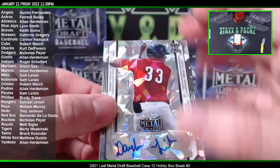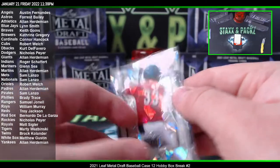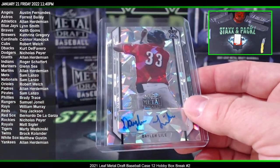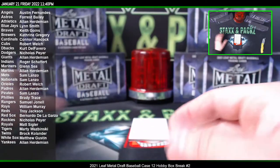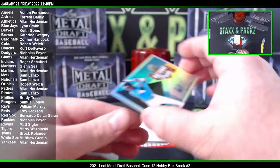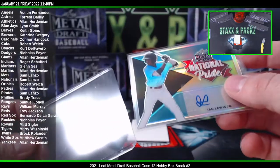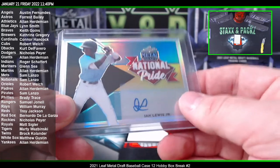Silver crystals of Dalen Lyle. Dalen Lyle, that's the crystal version that is not numbered. I should know where he goes by now too, but I don't. Nationals, for Sam. Got another National Pride, Ian Lewis Jr. I think he's the Fish. I believe he's the Marlins. I'll check on that. It's not numbered.